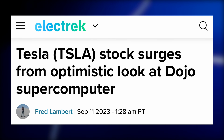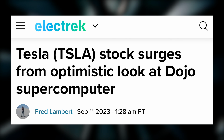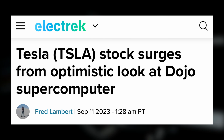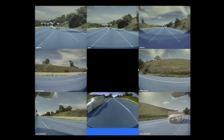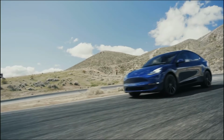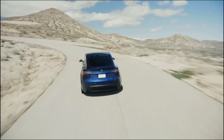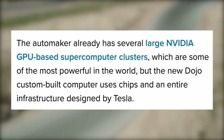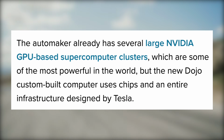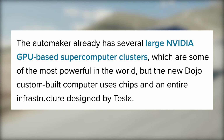Next up today, a new review from Morgan Stanley of Tesla's Dojo computer has seemed to increase their stock significantly. Dojo is Tesla's in-house supercomputer platform that's built from the ground up for AI machine learning, using video data that they collect from all of their vehicles. It's what they think is the key to achieving self-driving, which has so far been limited by computing capacity. Tesla already uses NVIDIA GPU-based supercomputer clusters that are among the most powerful in the world, but Dojo, designed entirely by Tesla, is made specifically for training their AI.